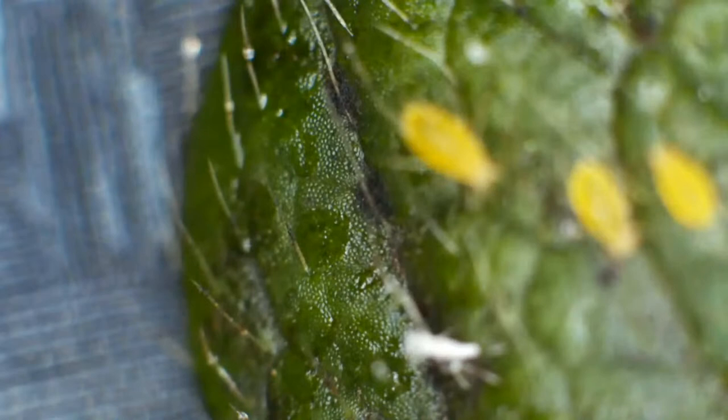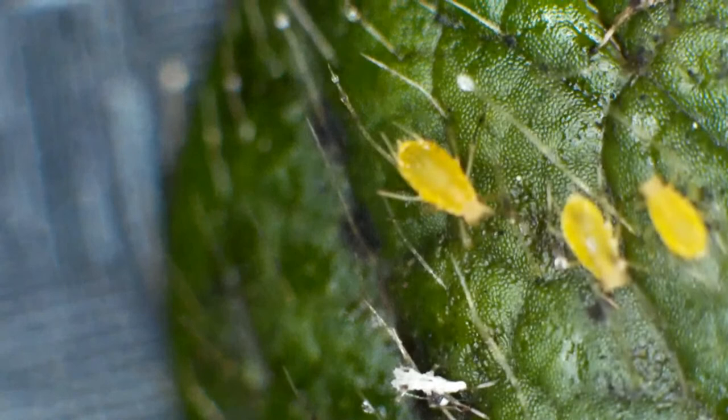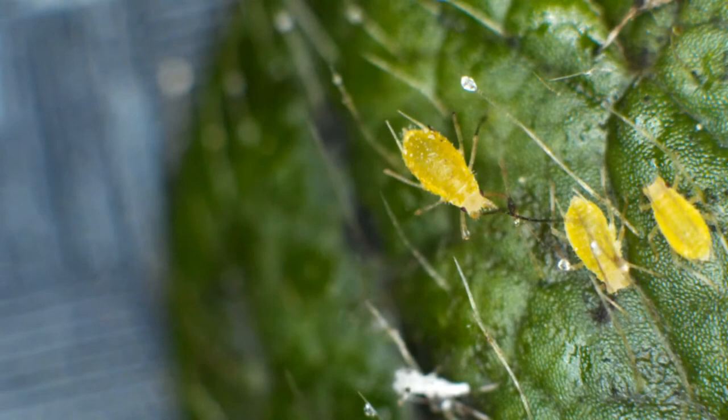Oh, there's a live one. That's obviously an aphid. Okay, so the white ones are thrips. Oh yeah, you know what? I actually see an eyeball right there. Hold on.